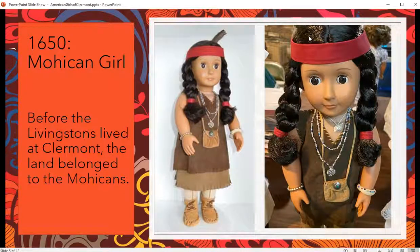Lucy was given to us by Edequa with the idea that that might be the name that the colonists might have known her by if she ever interacted with them, but that would not be the name that her Mohican family and culture would have known her by. She is a work in progress. She's a very lovely doll, and she only represents one part of the Native American community that lived here on the land where Clermont sits today.